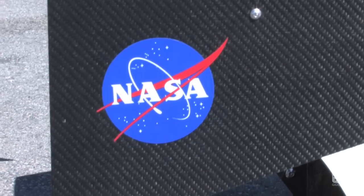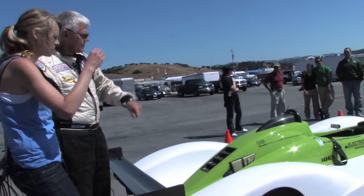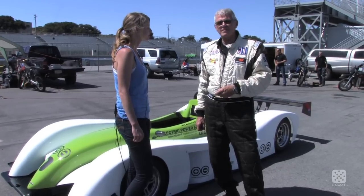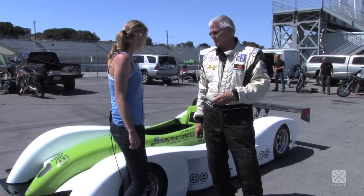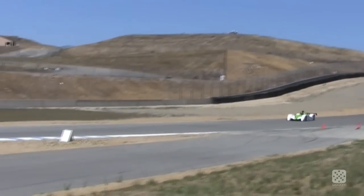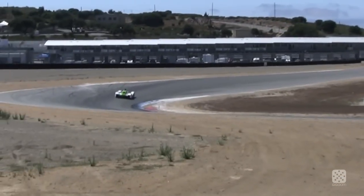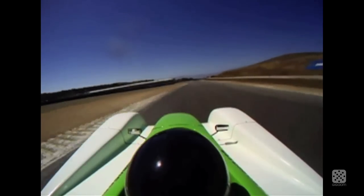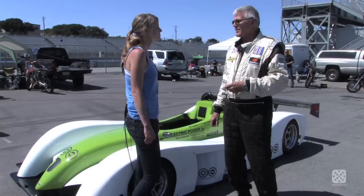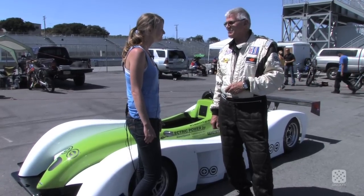Because of that, NASA invited us to come to NASA Ames in Mountain View, actually Moffett Field, about a year and a half ago. So that's where our headquarters is. The West is a car that's manufactured for racing in American Le Mans and Sports Car Club of America. On a given weekend at Sports Car Club of America, these are the fastest cars on the track. So what we did is take out the motorcycle engine and put in an electric motor and batteries.